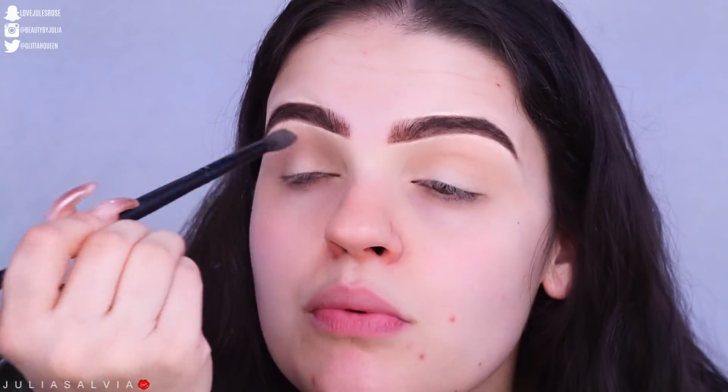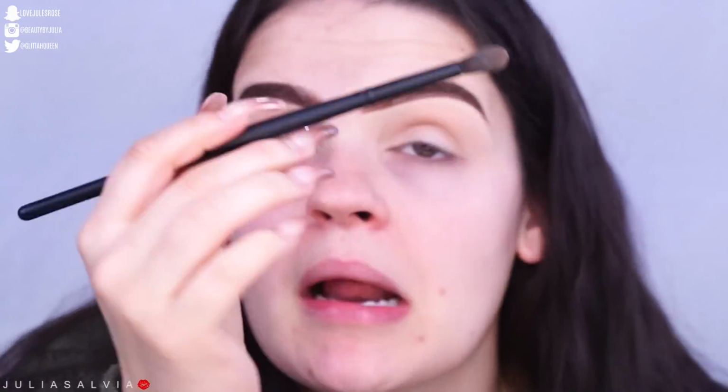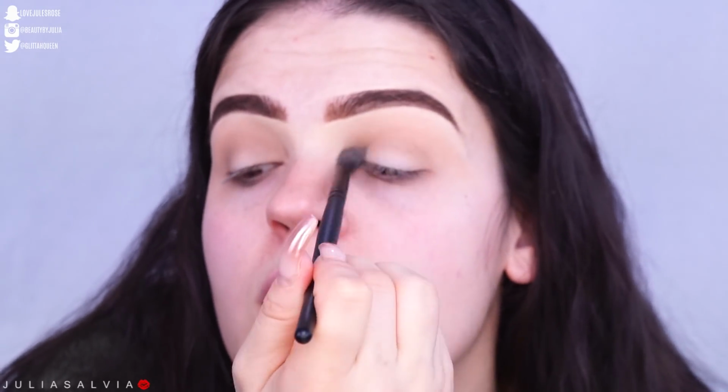By the way, these brush kits were only $10 and they come with a solid 10 brushes and they're not bad. And I'm not just saying that. I'm being serious. I think as long as you have soft brushes, you can make it work.